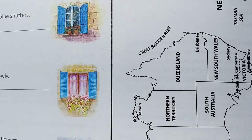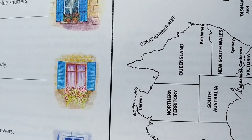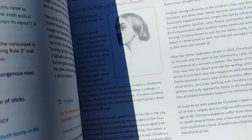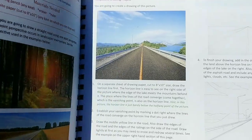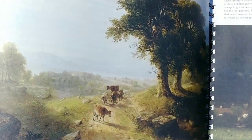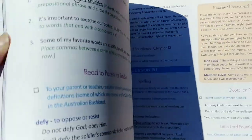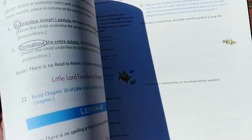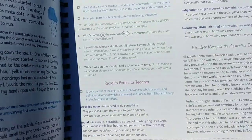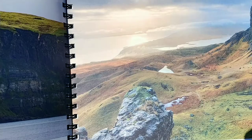So I love that it has geography and art in it. Let me see if I can flip through just to give you a quick peek. It's full color. The pictures are gorgeous. See all the art? They're going to be drawing and tracing, and she's using pastels because she's in level 6. So she is super excited about this, and so am I. I just think it's gorgeous, and it's so different, I feel like, than a typical language arts program.